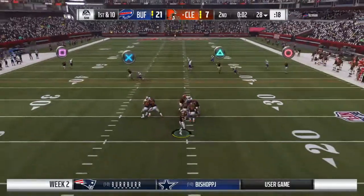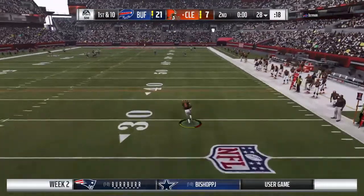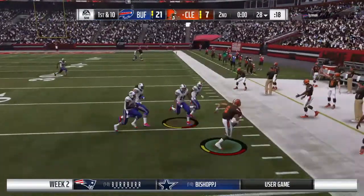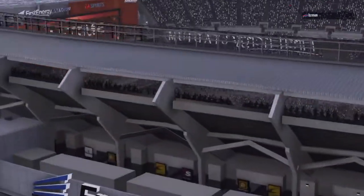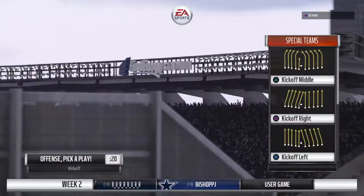Final play of the half, Mayfield. Now he'll escape to his right. Space to maneuver at the 40. And he'll take this to the other side of midfield before going out of bounds. So we've reached halftime with the visiting Bills taking the lead to the locker room.